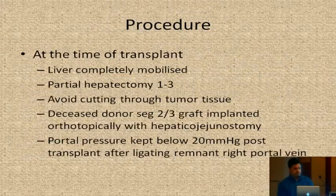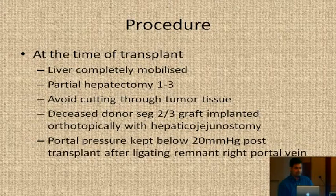And at the time of transplant, the liver was completely mobilized from the vena cava, and a partial hepatectomy, 1 to 3 segments of the liver, was done. They carefully avoided cutting through the tumor tissue, and a deceased donor segment 2-3 was implanted orthotopically in that site. And they did the end-to-side vessel anastomosis and the hepatic jejunostomy, and the portal pressure was kept below 20 millimeters of mercury, either by doing procedures like portocaval shunt or splenic artery coiling. That was the theory. They actually didn't need it in this case, but they would try to modulate the portal pressure below 20 millimeters of mercury.